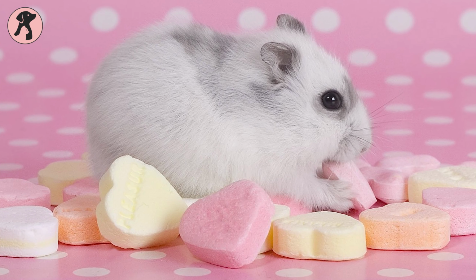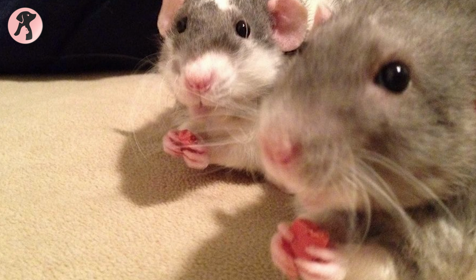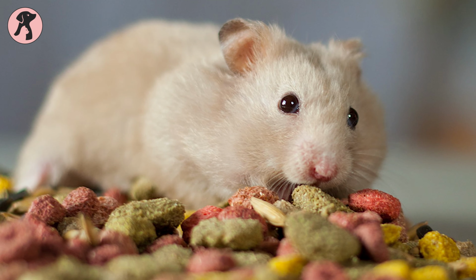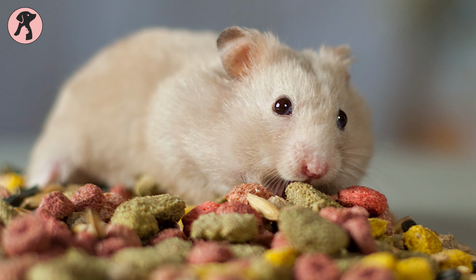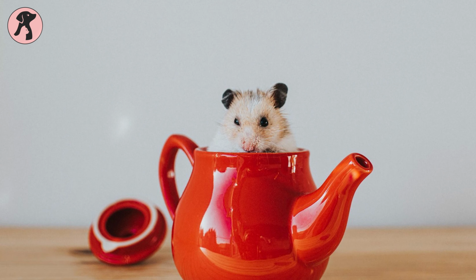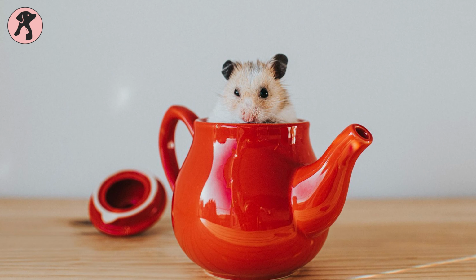Besides giving them regular food, you could give them yogurt drops available at pet stores or small pieces of fresh vegetables like broccoli and apples. However, you should avoid excessive amounts of these treats as they contain a high water content, which can cause your pet to become diarrheic, which is dangerous for them.